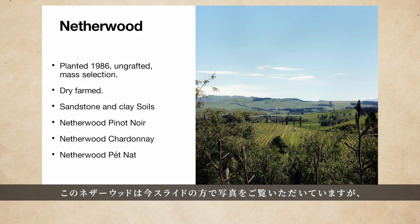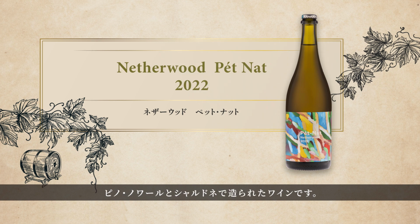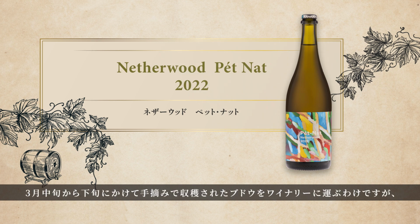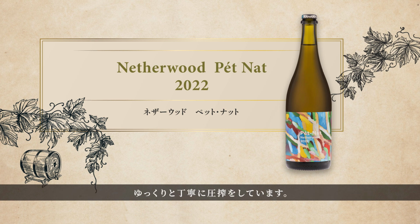Netherwood Vineyard is shown in this photo, and as I mentioned, it is a site with sandstone soils. This wine from the 2022 vintage combines Pinot Noir and Chardonnay to make one wine. Grapes were harvested in mid to late March and hand harvested and then brought into the winery, which is actually at the Netherwood Vineyard. These grapes were slowly pressed using a Cremant cycle, which is like a champagne cycle.